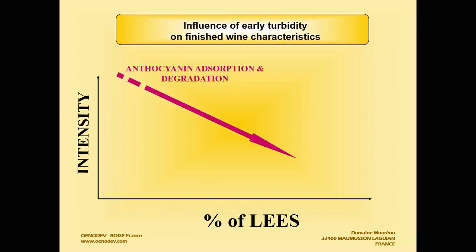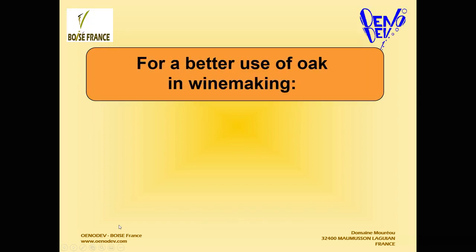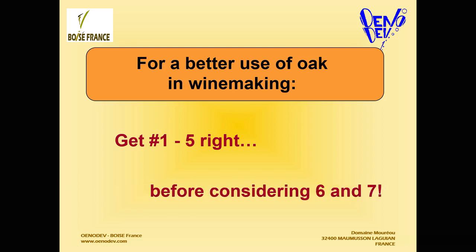Now, if we have turbidity early on, it can absorb anthocyanins and degrade them enzymatically by gobbling up that glucose that's on there, particularly in Pinot Noir. And if we lose anthocyanins, then we're going to have a harder time making those short oligomers for good structure, and the result will be dryness. So as I said, we really need to get these first 5 functions right, and then we can start considering 6 and 7, curing aromatics and toast aromatics.